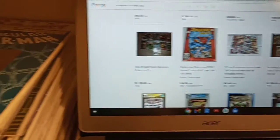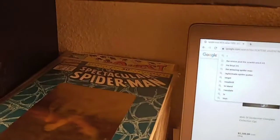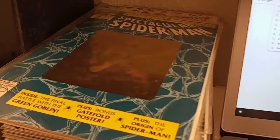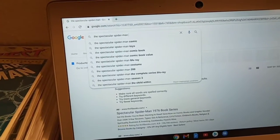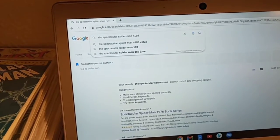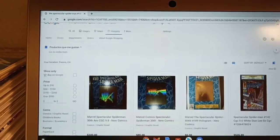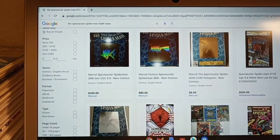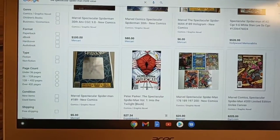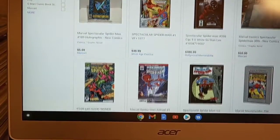So I'm gonna put here the Spectacular Spider-Man 189, right? Let's go right here. Oh, and there's the Chinese stuff. So it's $1.80 to $6. Okay. What do you guys think it's worth? Just $10 there.